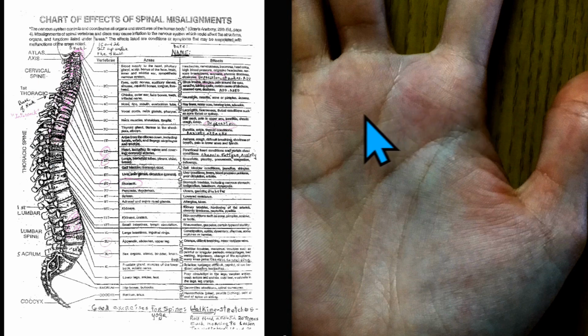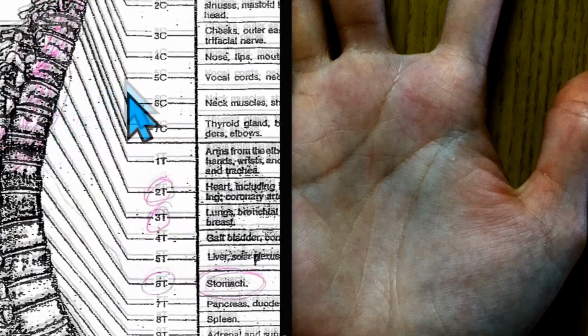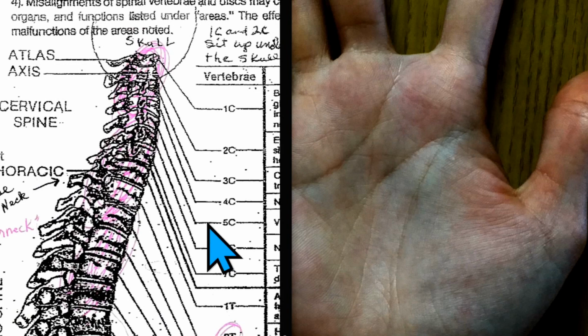So, see where I've circled in the red? That's where you're out of place in that spine. A lot of that in that neck area. And I think you're out right at the very, very top where that atlas and axis, the C1 and C2, sit up underneath the skull. And they interrupt the blood flow up into your head. The blood and the oxygen flow up into your head when they're out.